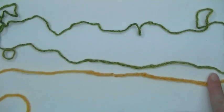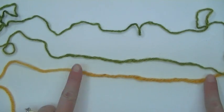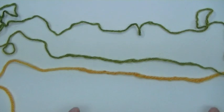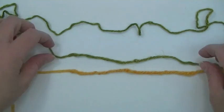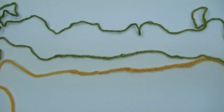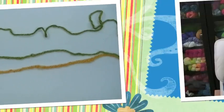So you can see exactly where the joins are, right there, where they go to. But that is the Russian join, and I hope you enjoyed this little tutorial. Thank you.